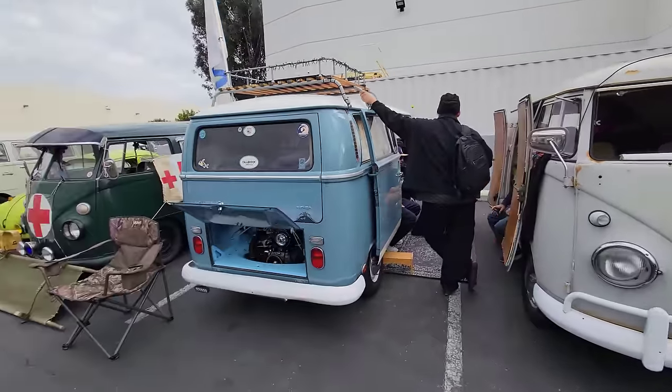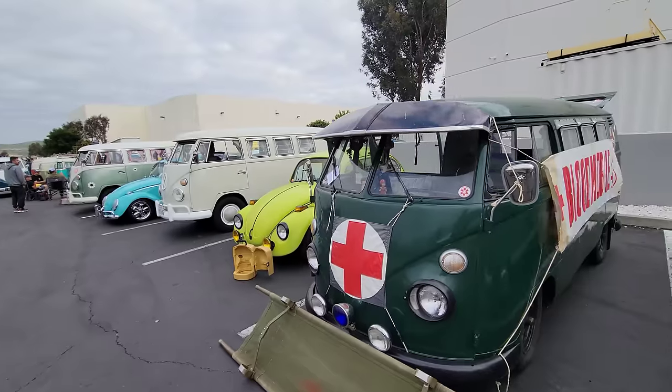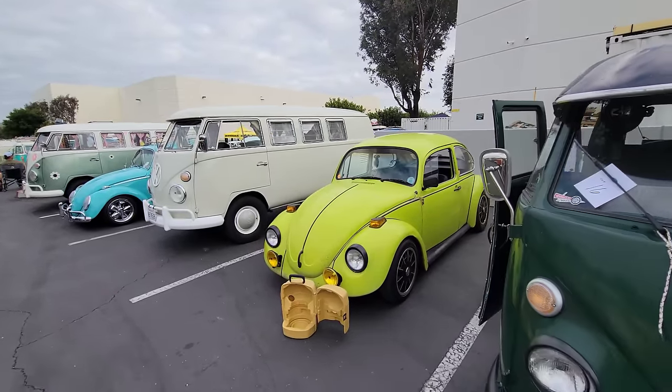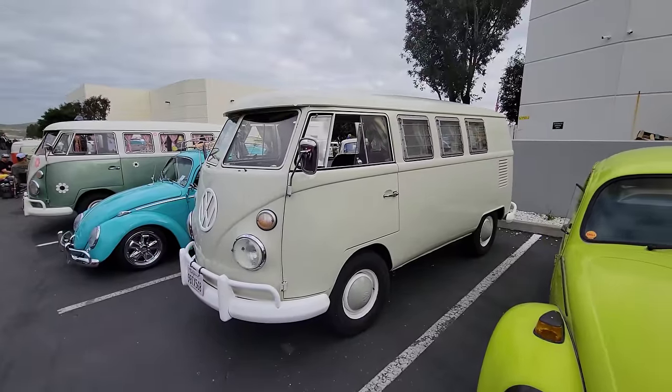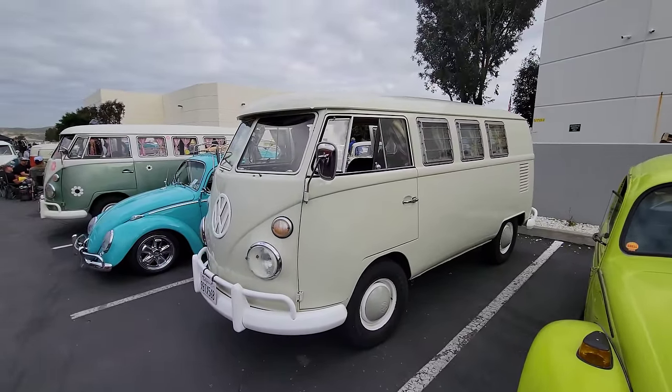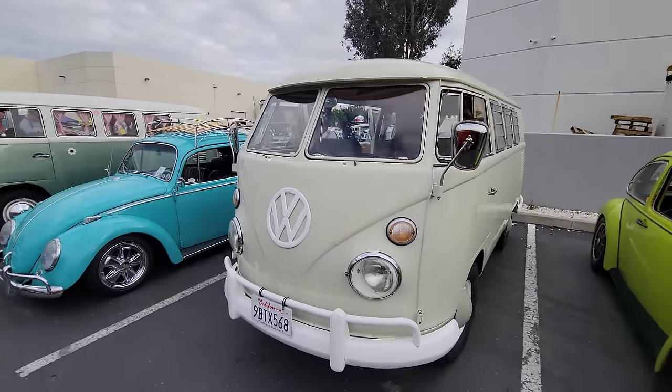Got all the way back here. Sometimes it's hard to walk back here, so this is good. We got a chance to walk through here while there's not too many people. Sun seemed just right. Of course, this is the 67 that we built on the channel. And again, Andrew took it over.